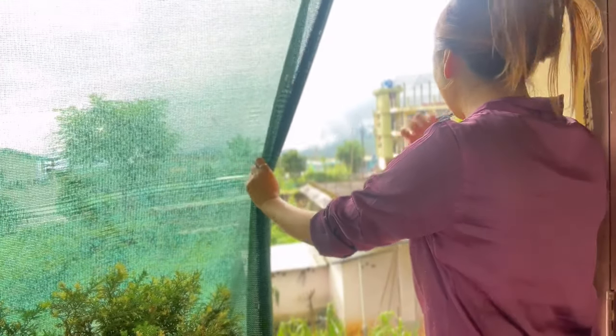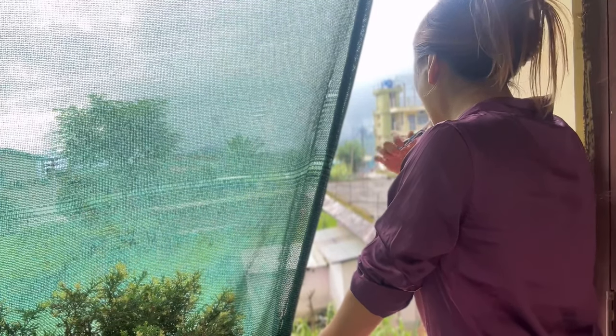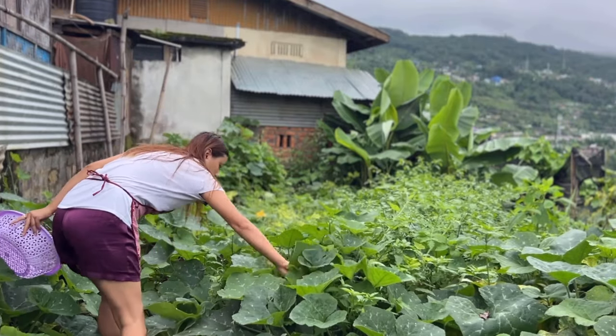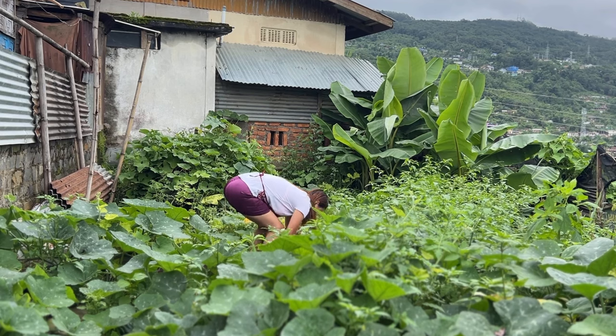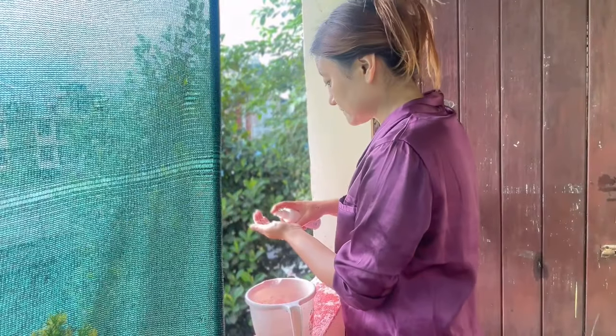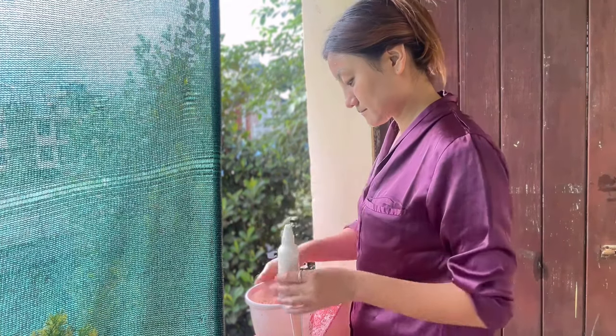It has been incessantly raining for the past few weeks, but since today seems exceptional, I thought let's go and harvest some organic veggies from our garden and cook you all some healthy foods. There are also times when I eat from outside, but I usually prefer home-cooked food a lot, so I end up cooking whatever is available in our garden, and mostly it is organic.